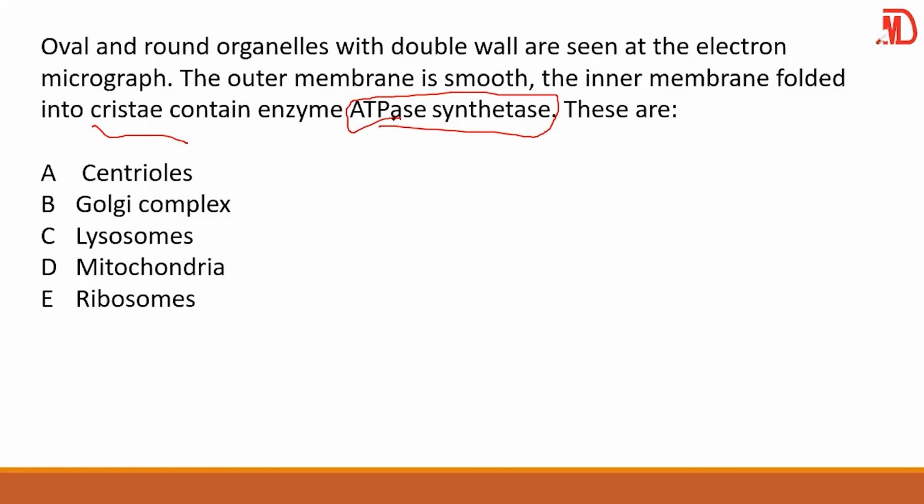So over here, you are thinking of mitochondria. And of course, it has two membranes. The inner one is folded into cristae. Unfortunately, I don't have the diagram to show you. But this is mitochondria. All right.